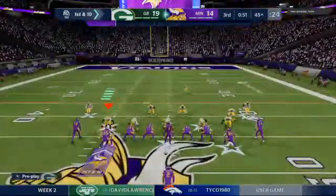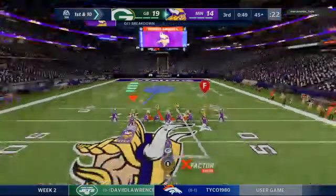So the big play moves them all the way across midfield. It's 1st and 10 from the 45.